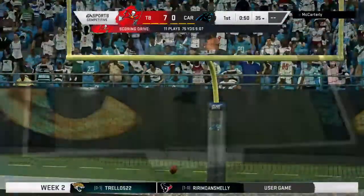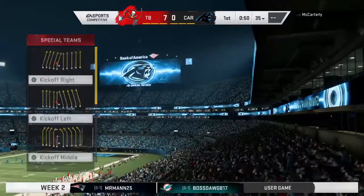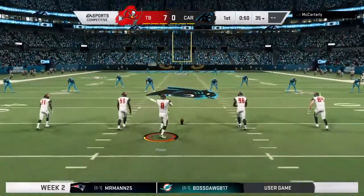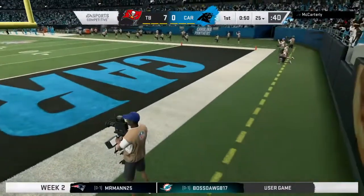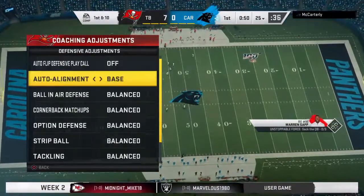And the Bucs take the ball down the field and score on their opening drive. Extra point by Gay is up and good. And that makes the score 7-0. And following the touchdown now, it's Bradley Pinion on to kick this one away. And this will not be returnable. It's out of the back of the end zone for a touchback.